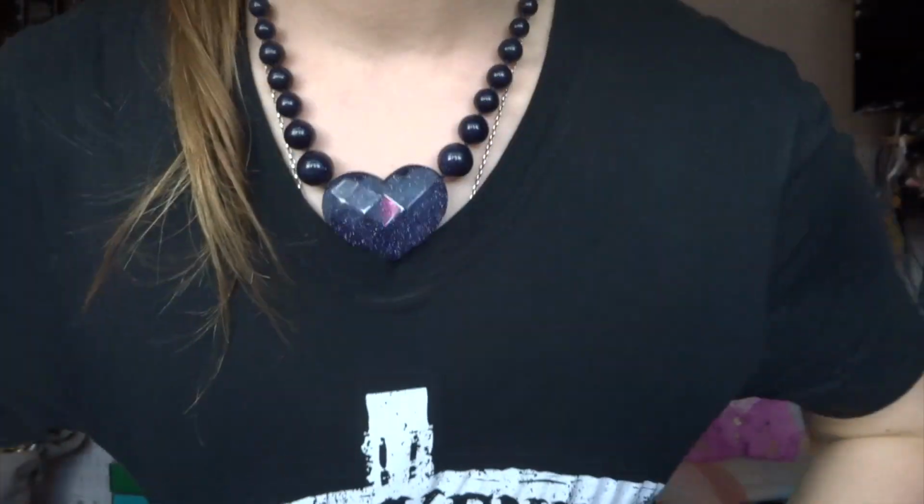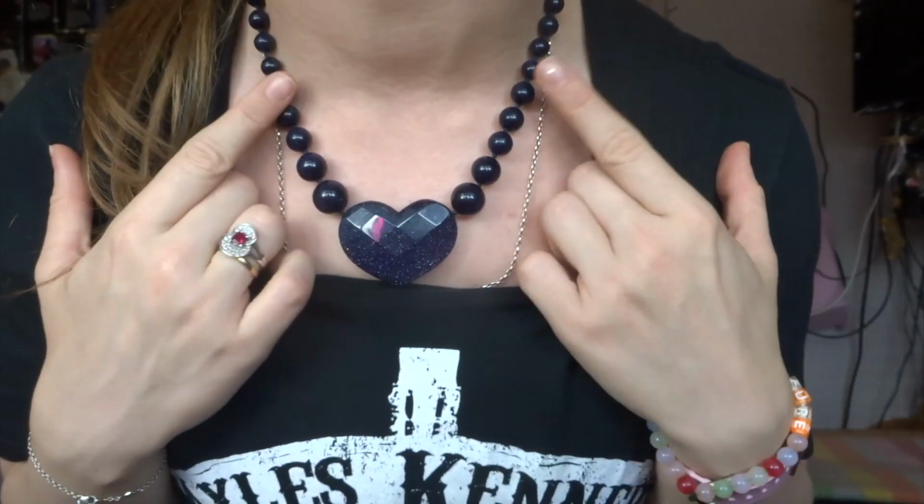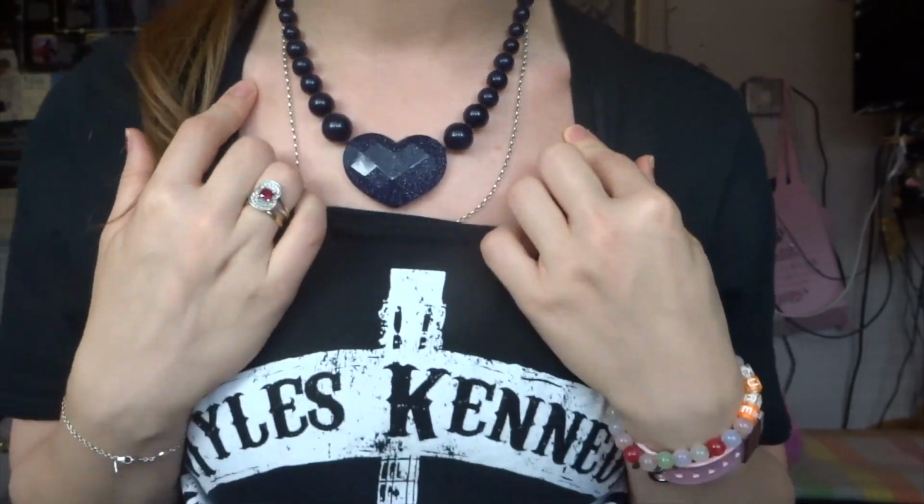And again, this is going to be kind of hard to show you against the top I am wearing. So you only have one length here. Let me pull this down so you can see it against my vampire skin. But it just looks so cute.